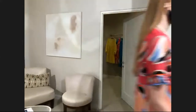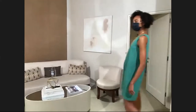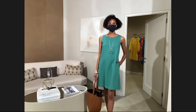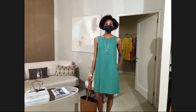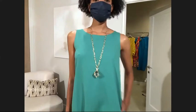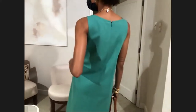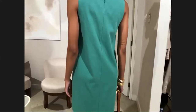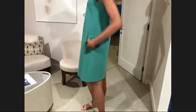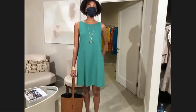So thank you, Audra. Okay, so we have Ariel in this green Antonelli dress. If you get really close, it's cotton, but it's a textured cotton, so it has a little bit of dimension to it, which we really like. The color is super happy. A fun fact for those of you that don't know about Antonelli is that they are an Italian brand actually started by sisters. So they're family oriented, just like we are. I thought that was a fun thing for everybody to know.